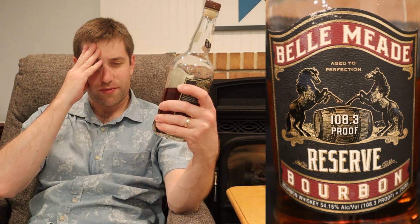Again, the 108.3 proof here on the barrel between the Prancing Stallions. We get the word Reserve to know that it's special. And then Bourbon. So we think 108.3, compute, 54.15% alcohol by volume, for those that like to go by that number. On the back here, this is MGP bourbon. What's that? Distilled in Lawrenceburg, Indiana. That's right, it's MGP.